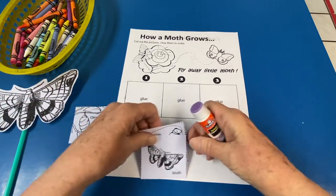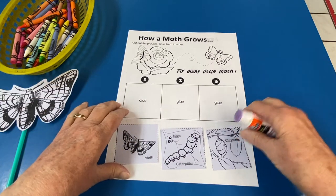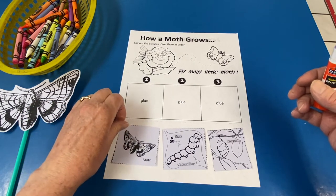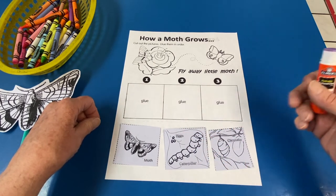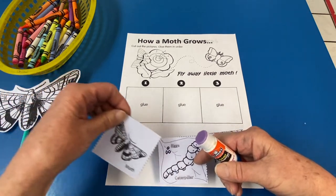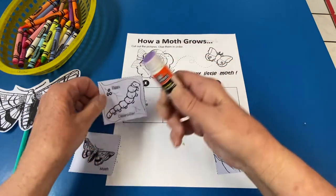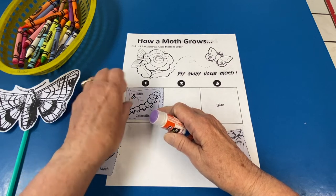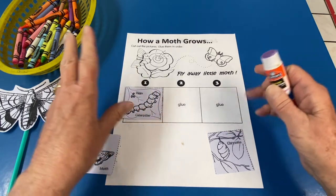And I'm going to look at these pictures and decide which one is the first one in a story of how a moth grows. So this is a grown-up moth, so that's probably not first. There's a chrysalis. Here's eggs, and here's a caterpillar. Do you remember what our story said? Yeah. It starts with a moth laying eggs on a leaf. So this is going to be our first one with the eggs. And then they open up and become little caterpillars. So that's number one.